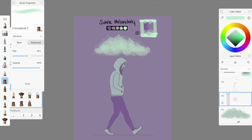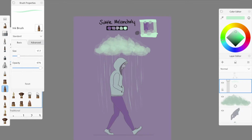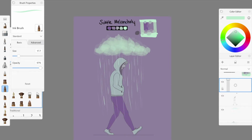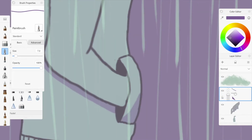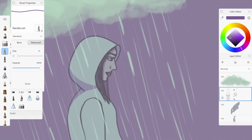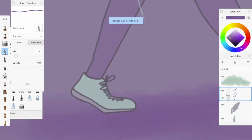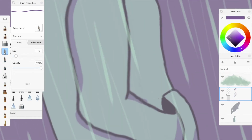My favorite part of this entire drawing is the cloud above her. I used the Conceptual 2 tool, which I've used for some abstract pieces in the past, and I love how fluffy it made the cloud look. Because it's not a completely opaque brush, you're able to see the different layers, and if you layer it enough, it kind of looked like a cloud. And then I used a different brush and just kind of lightly dragged it across the screen in order to make the raindrops, and I did it on a couple different layers so that it was behind her, with her, and in front of her, and also in front of the line work.